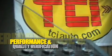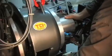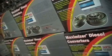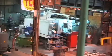Finally, before shipping, TCI tests their torque converters on their R&D dyno to check the stall speed, fluid flow, and overall performance of the converter. It's a lot of critical steps from the design and engineering all the way to the box, but hundreds of torque converters are assembled every week, soon to find homes in hot rods, muscle cars, and drag racing cars like yours.